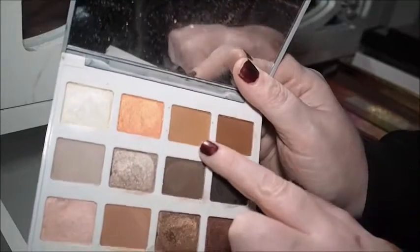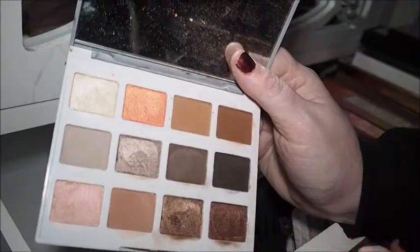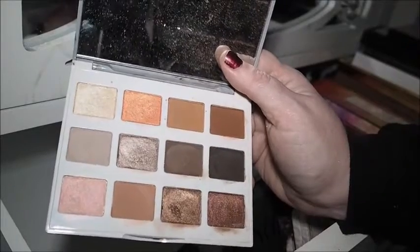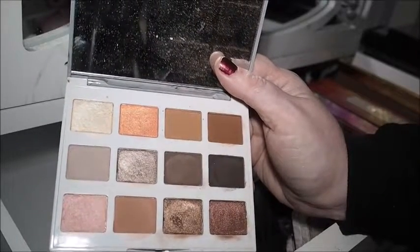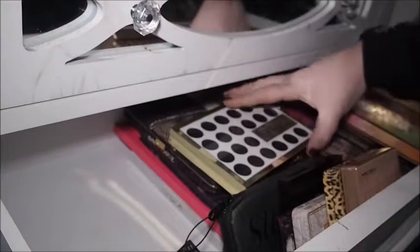If I go in with a light hand with this one, it's nice. I haven't used the darker shades yet, but that's not to say I'm not going to use them. I have been getting more basically adventurous with darker shades, so you know, let's see how that goes.